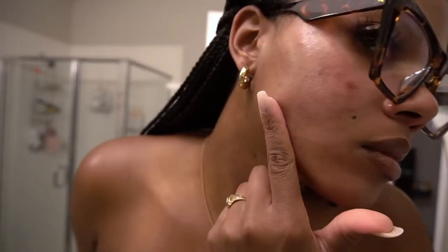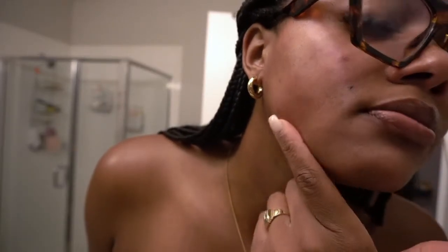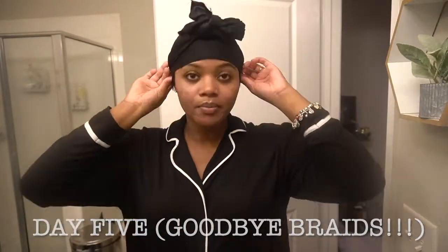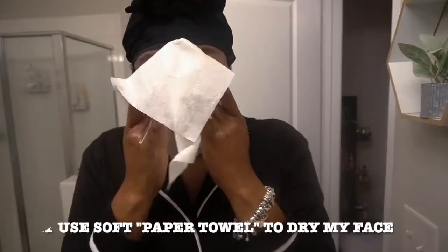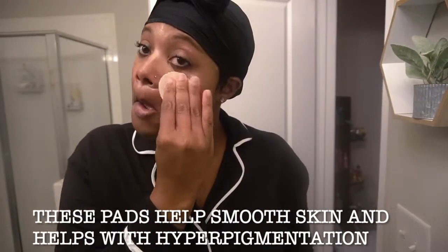Still have a few dry areas, but I'm putting a lot of moisturizer, so it's definitely an improvement, I must say. I just need that on. I'm well on my way. I'm not upset with these results. Every night, I use them every other night in place of my toner.